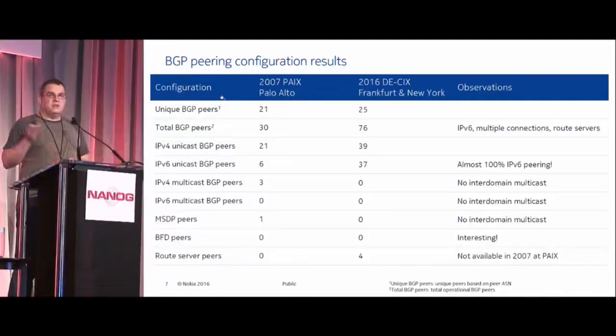As I mentioned, here are some configuration results that I correlated between a peering research project at PAIX Palo Alto in 2007 and then 2016 at DKIX Frankfurt and New York. The unique BGP peers, I'll just point out, that's the number of unique ASNs that I'm peering with. So you can see it's stayed roughly the same. A couple interesting things that I'll point out here is that even though the unique BGP peers have stayed about the same, the number of sessions has increased at least 2.5 times or so.